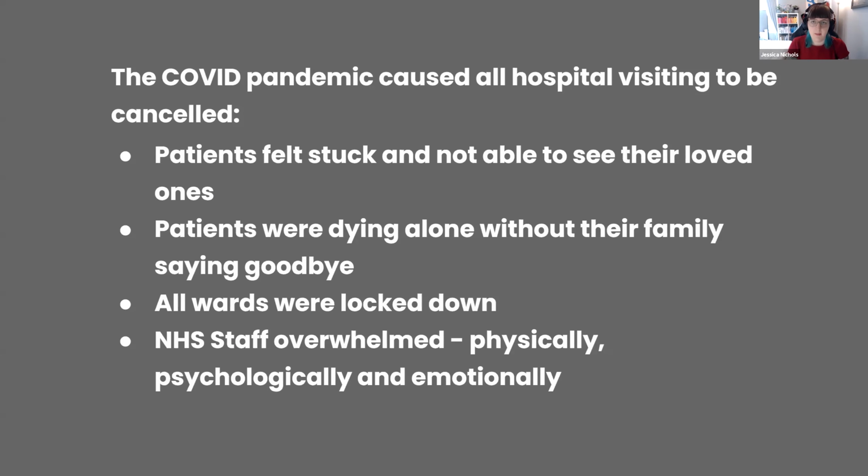Due to the COVID pandemic, all visits inside of wards were cancelled. The wards themselves were locked down. That meant that patients felt stuck and not able to see their loved ones. It also meant that, unfortunately, patients were dying alone without their family there to say goodbye to them. The NHS staff were also completely overwhelmed, physically, psychologically, and emotionally.